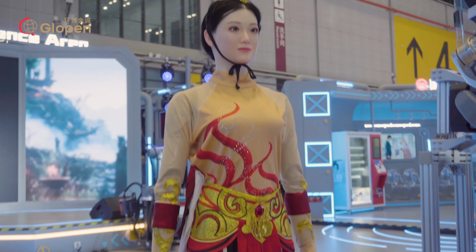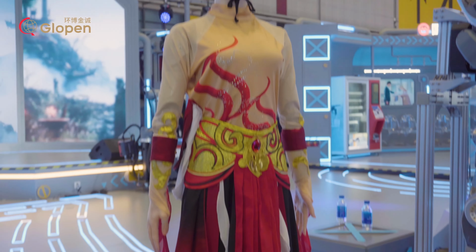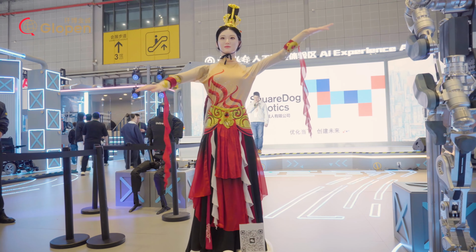Now we're in Hall 3, and here there are many exhibitors showcasing their technology and different AI systems. Such as behind me, there is an area called the Bank of China AI Experience Area that showcases different AI technology from different companies. So let's have a look.